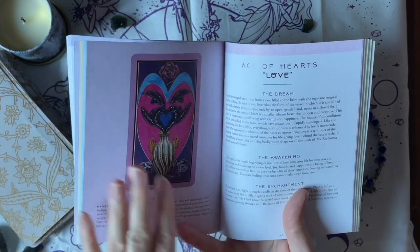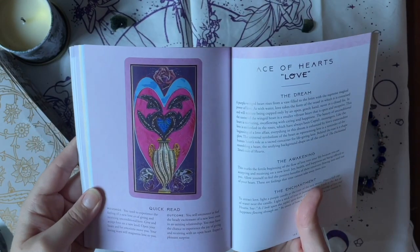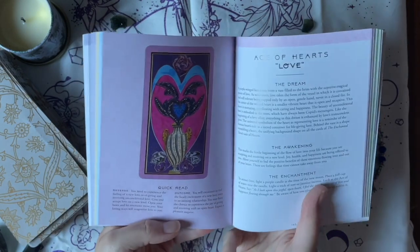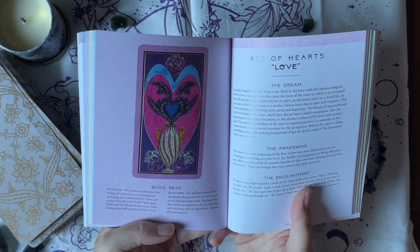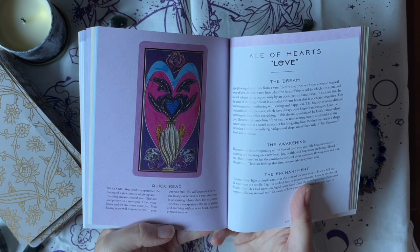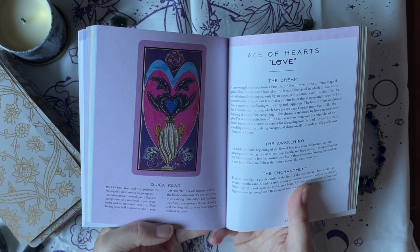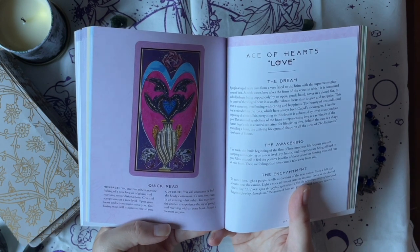So sometimes it's a little different. You have the card, and then the quick read, message, outcome, and then the dream, awakening, and enchantment on the opposite page. So for Ace of Hearts, love. Message. You need to experience the feeling of a new love, or of giving and receiving unconditional love. Give and accept love on a new level. Open your heart and let emotions move you.